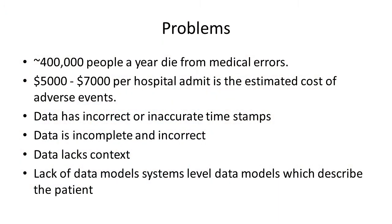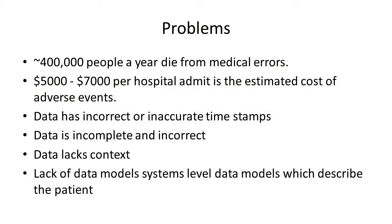So besides the obvious of what you can see, here are some of what I call problems, and some people call challenges. Right now, the latest number is 400,000 people die a year from medical errors. That number 14 years ago was probably 99,000 people. The numbers keep going up. But we've started to implement more technology, more IT systems that were supposed to be safer and make things better. The Leapfrog Group came out about 6 months ago and said it costs $5,000 to $7,000 per hospital admit, the tax for adverse events that occur to patients.